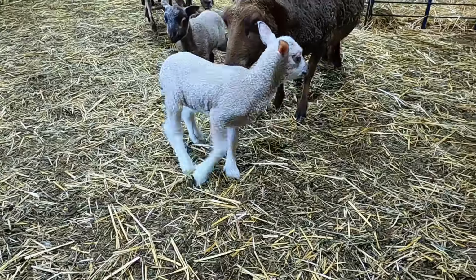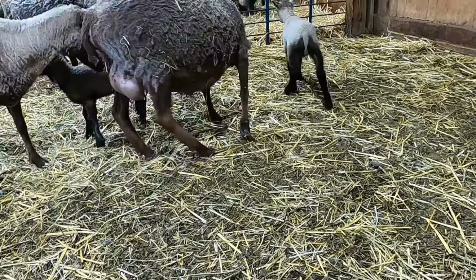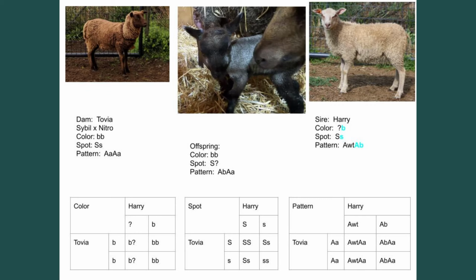genotype from Harry's group. So genotype, if you remember, that's the genetic makeup. So both of the alleles, both genes. Are they a carrier of something recessive or what? Okay, so Tovia is out of Sybil and Nitro. Sybil is a solid, she's a no pattern Moret ewe. And Nitro was a spotted no pattern Moret.